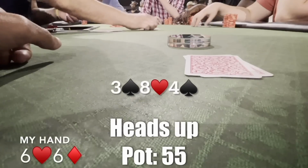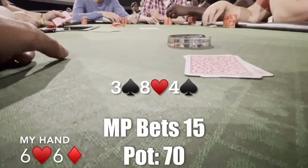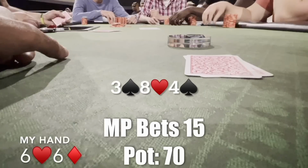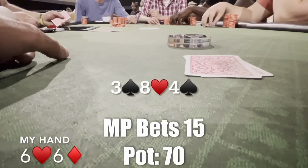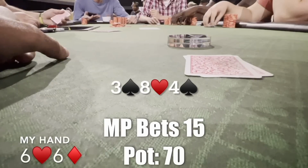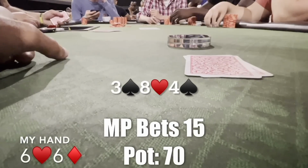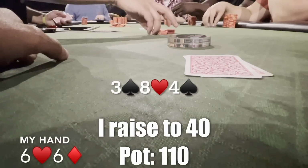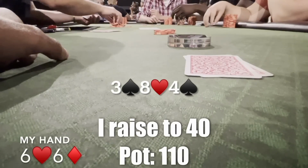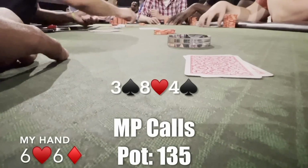Flop comes 3, 4, 8 with 2 spades. That's a pretty good flop for pocket sixes. Middle position leads 15. He was a pretty weak player, which I believe I'm going to be winning most of the time. But my hand is pretty fragile here. There are many turns that are going to make my hand lose its strength. So I decide to re-raise him to $40 and really look at his face again. Also, this raise makes me be in control of the hand in case he calls. And that's what he does.